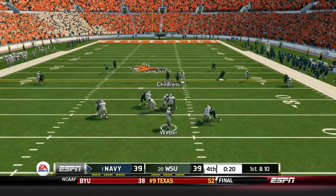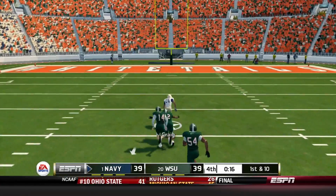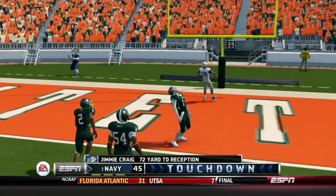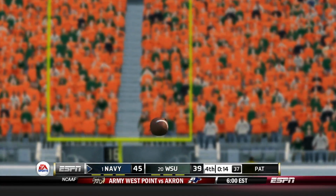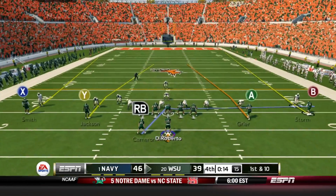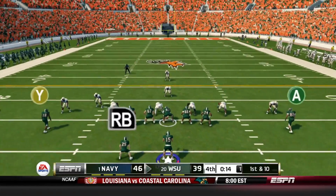So now 22 seconds left here in this game. Here's Weber. First pass, a deep shot. He burns the defense. It's a touchdown. What? Jimmy Craig, 72 yards out of the backfield. How does that even happen? I mean, he just goes, it splits the safeties and burns J.J. Wyatt, and now it's a 7-point game.